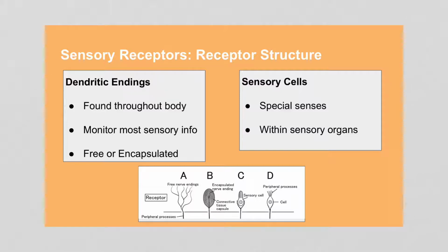And then the other type we have are sensory cells, and sensory cells are found in areas where we have special senses, so like within eyes, within ears, so within those sensory organs. And so we can see over here, we have a sensory cell here, and a sensory cell here with little processes that are, this is found in the ear, right? Because these little hairs are going to be part of understanding the sound that's coming in.